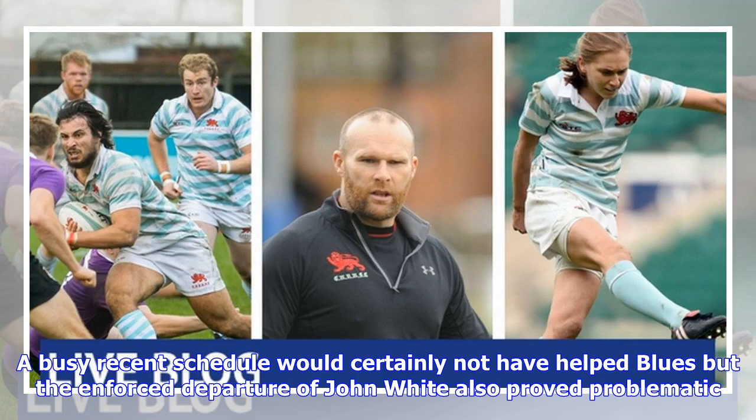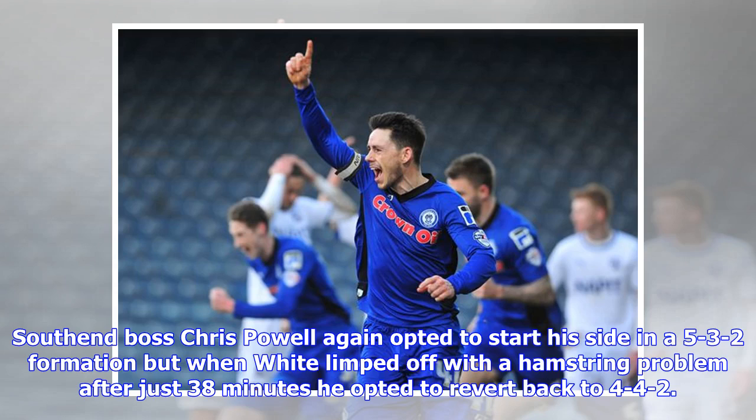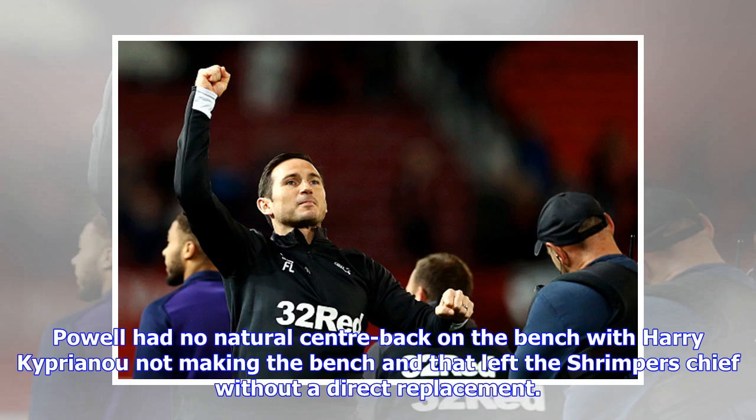A busy recent schedule would certainly not have helped Blues, but the enforced departure of John White also proved problematic. Southend boss Chris Powell again opted to start his side in a 5-3-2 formation, but when White limped off with a hamstring problem after just 38 minutes he opted to revert back to 4-4-2. Powell had no natural centre-back on the bench with Harry Kaipanu not making the bench, and that left the Shrimpers chief without a direct replacement.